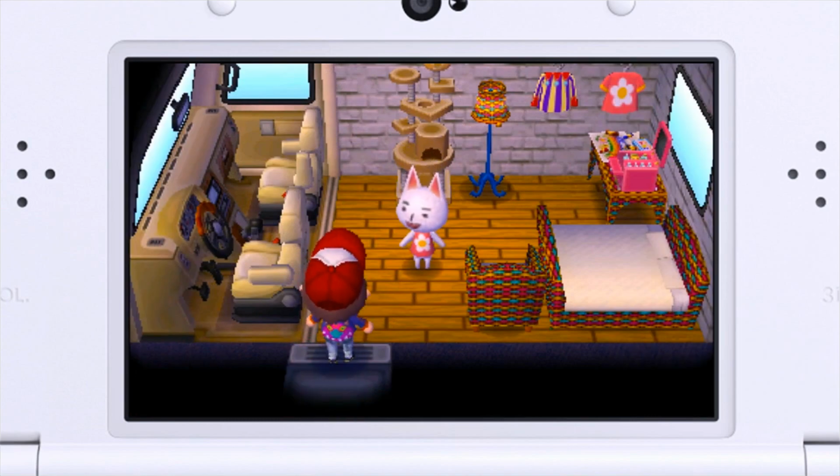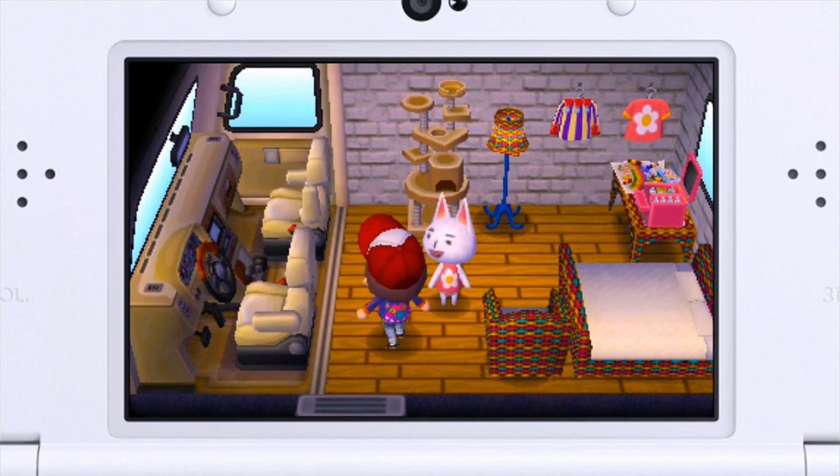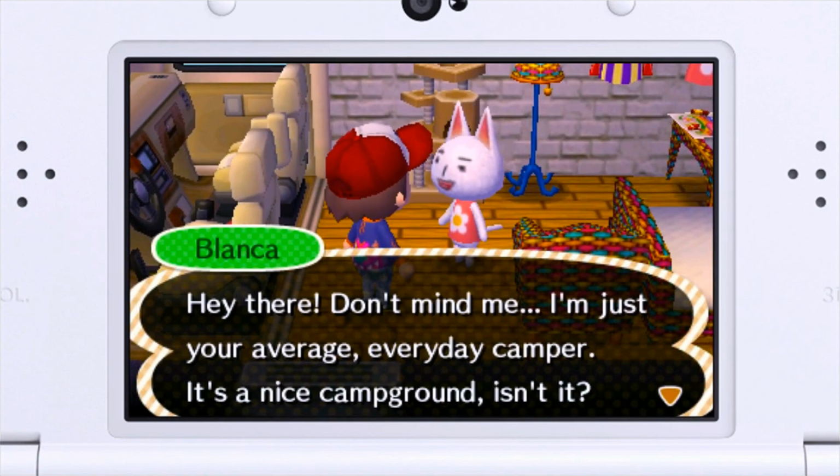Oh wait, this isn't Dr. Shrunk. This is Blanca. And I love how they gave Blanca a face. Does she usually have a face? No, I don't think she does.